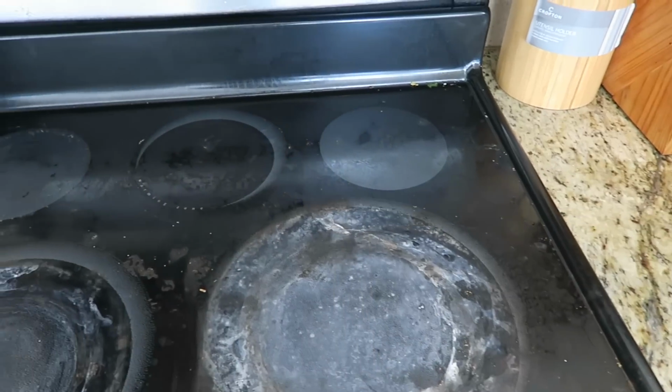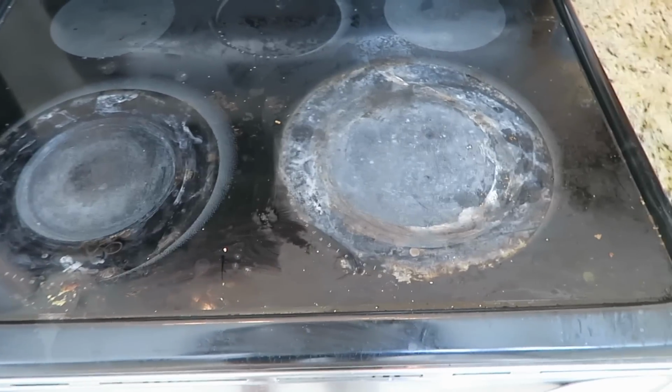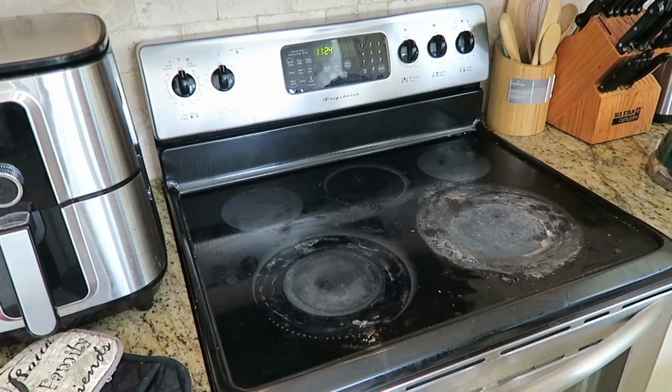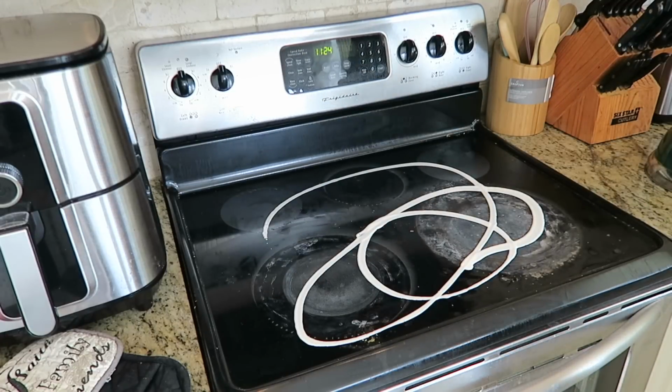So now that I'm done cooking and all the dishes are cleaned, I have to tackle this stove. And I'll be honest, this is not just from today's meal. Something overboiled and we kind of just been cooking on top of it. We have those moments, but I'm taking care of it now.